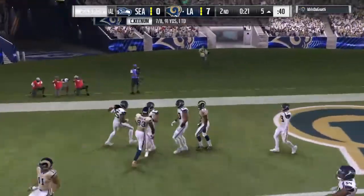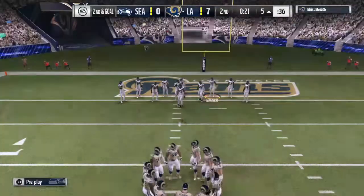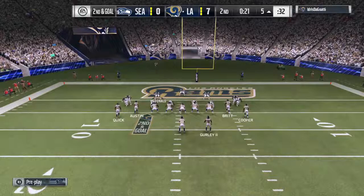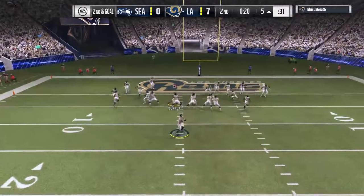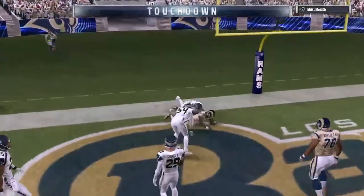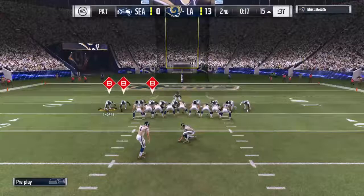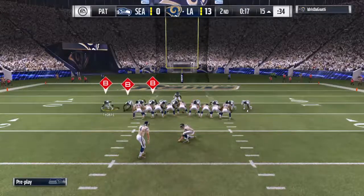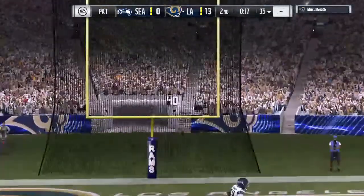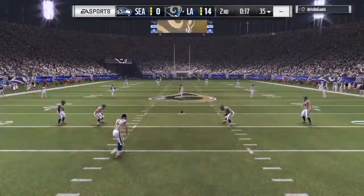His throw incomplete. Brian Quick, the intended target. And now it's 2nd down. On 2nd down, here's Keenum. And this is caught. He's got it. Touchdown, L.A. Kenny Brent as the first half is winding down. And the Rams add on to their lead. And it's 15-0.